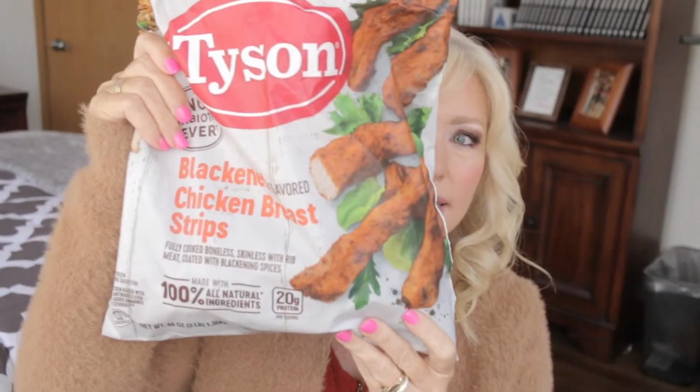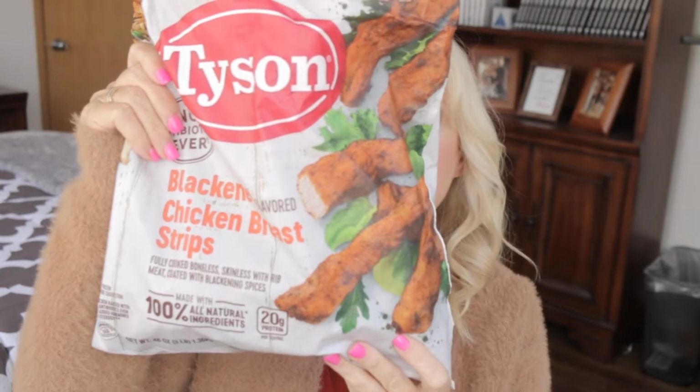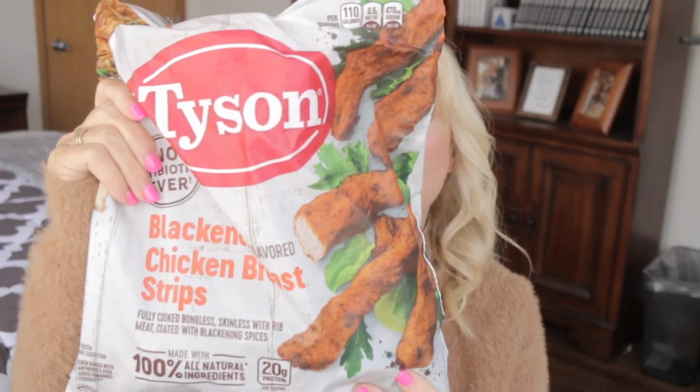Okay, I'm gonna go from freezer to fridge to pantry so that I can get this stuff back in the freezer. Okay, so some of this stuff is probably really familiar, but these Tyson blackened chicken strips, 110 calories, 1 carb, 20 grams of protein for this. They are really spicy, but if you pair them with some yogurt ranch or a homemade ranch that you've made that's low calorie, they're really good in a salad, they're really good in tacos, and they're super easy.